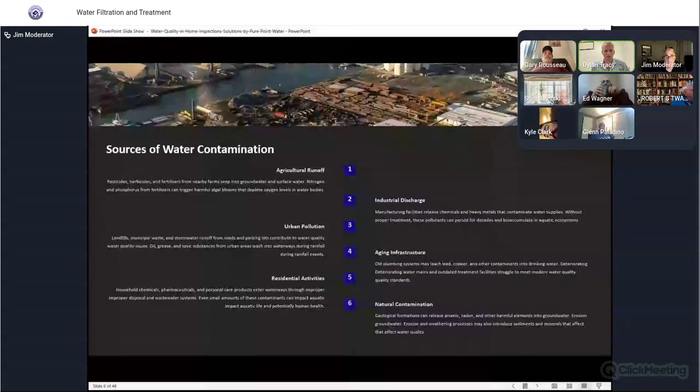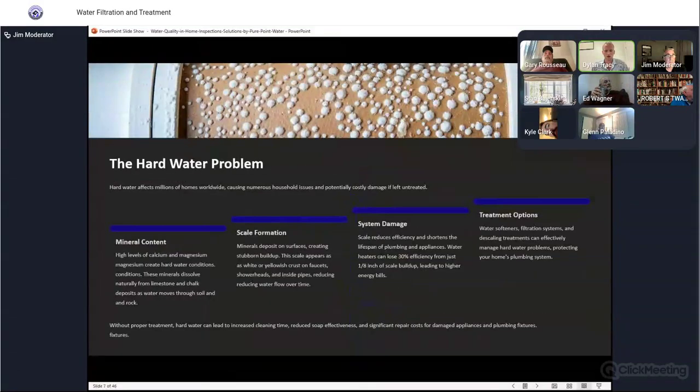And the good thing, again, for all homeowners is that there are addressable measures that can be made for both their working water as well as the consumable water, so that they can have peace of mind that their home investment is being protected, and everyone living in their home can also be adequately protected from these sources of water contamination.